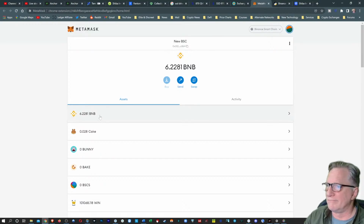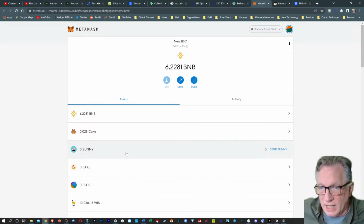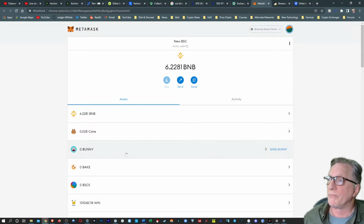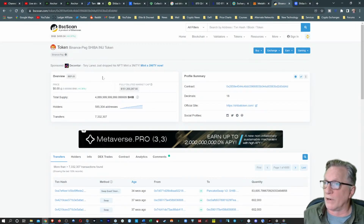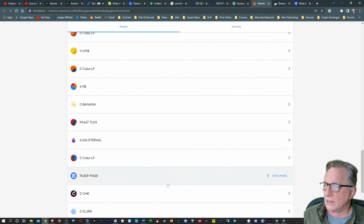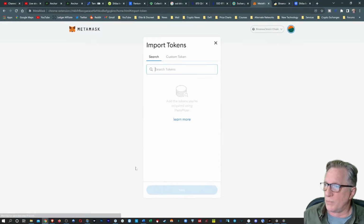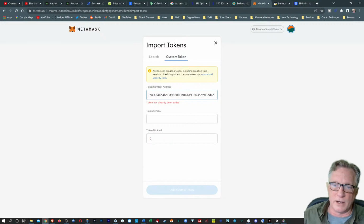But like I said, it was a while back and I bought some and then I ended up selling it and I had no complaints. But you have to be careful on Binance Smart Chain and MetaMask. There are a lot of fake coins out there that you could inadvertently add. So if we go to the contract address, then go back into MetaMask, you say there's a lot of tokens here. Import tokens, custom token. And it's like, oh, it's already in there. But that's how you add tokens.